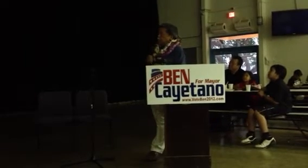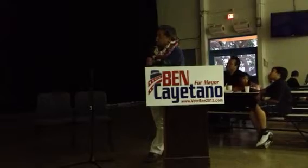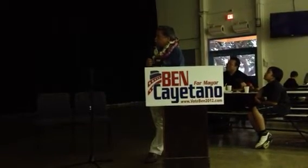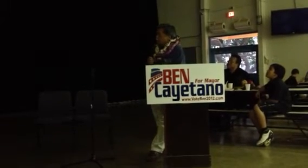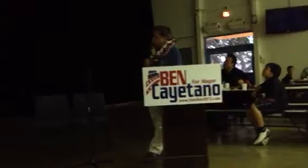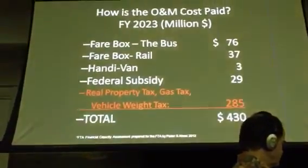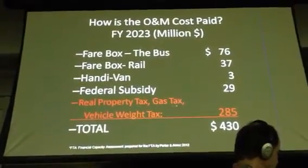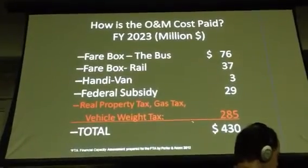Well, here's what we know so far. From the fare box of the bus, $76 million. The fare box of rail, they estimate $37 million. The handyman, $3 million. Federal subsidy, perhaps $29 million. The rest, $285 million, will come from real property tax, gas tax, vehicle weight tax, and every other tax that the city has.